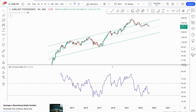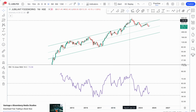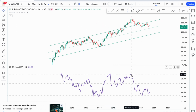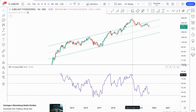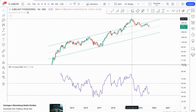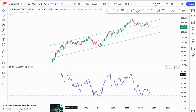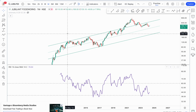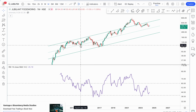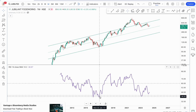When it took the resistance here, around 80, it came down, but the stock went up. And again, when it came to 80, this point acted as a resistance, and the stock went to around 900 and came down. So this 80 point is a strong resistance, we can say. Here also, around 80, it went up, and after that there was around an 85% correction.